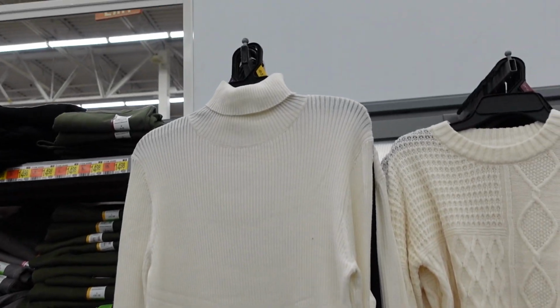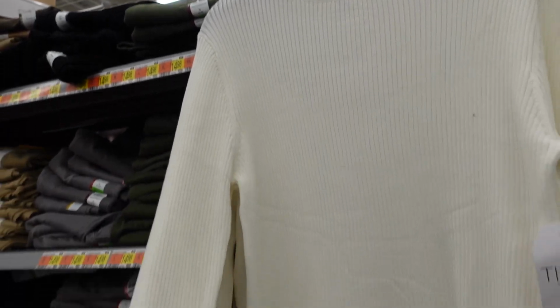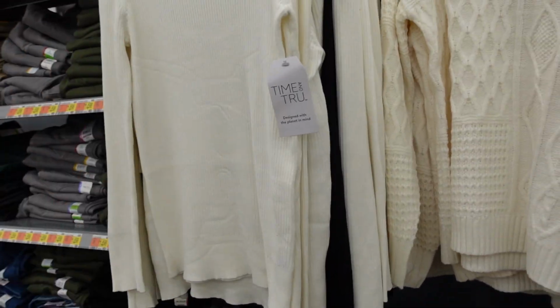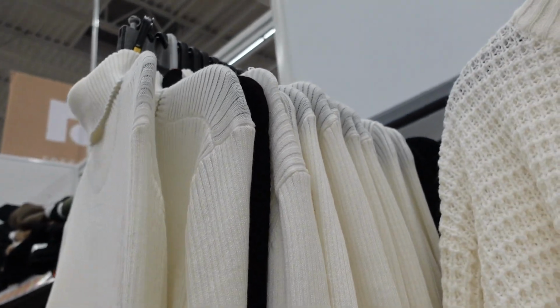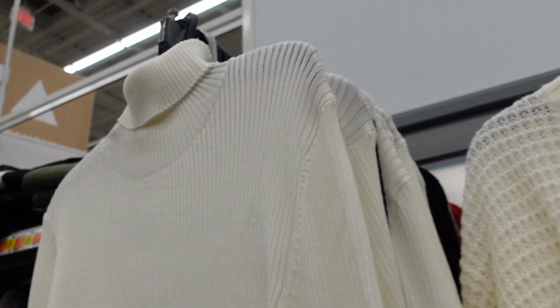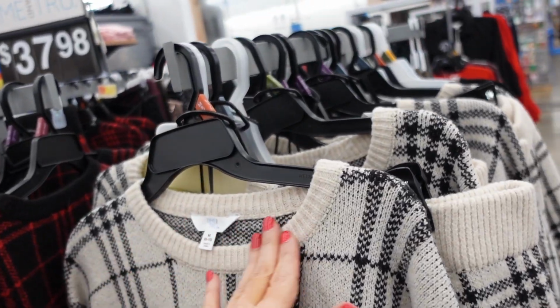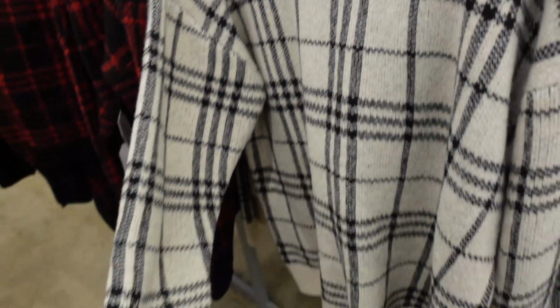Favorite turtleneck from Time & True. So this one folds over once, ribbed, nice and stretchy. I did size down one. Has really good length in the sleeve, also in the body. And in the back, in the white, also comes in black. There's red and gray, and they're regularly $14.98.